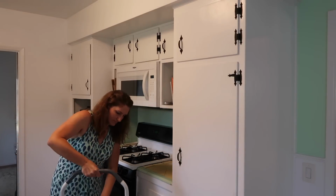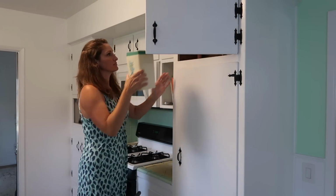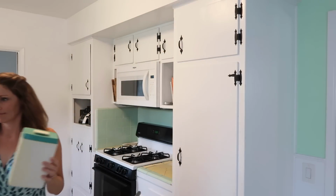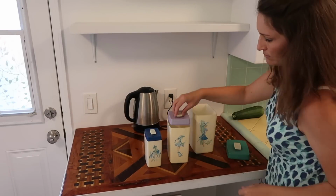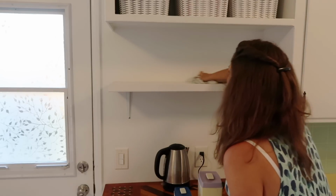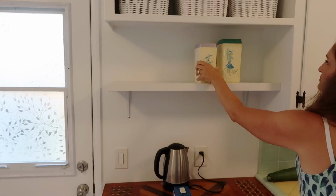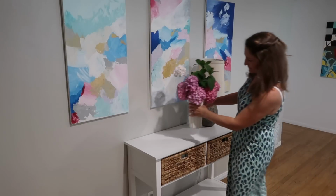Then I got the idea to add some of my vintage decor that I've had for quite a while to one of my shelves. Here is where I store the dishes from my grandma. I just really like these vintage dishes, and I got these canisters when I lived in New Zealand back in 2008 when my mom came to visit me. So these are just a really fun reminder of that time in my life, and I thought, why not put them out on this shelf? They go perfectly with our vintage kitchen. And I thought, why not have them out where I can see them and enjoy them?